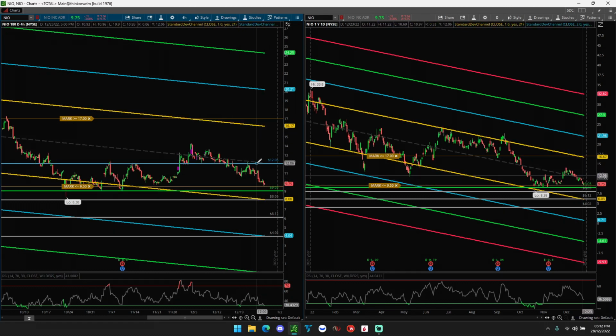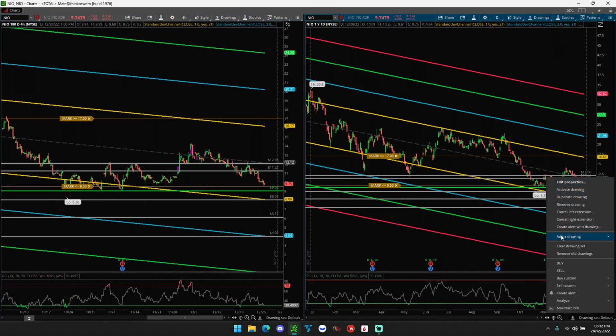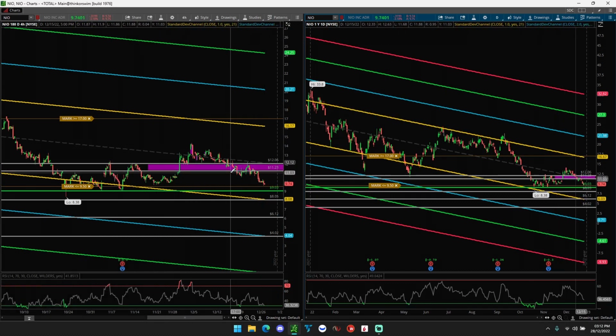Now, if we start to push back to the upside, between the area of around $12 and $11, this is statistical mean. So again, this is just fair value. I'm never looking to trade a stock within this range because it's fair value. I want it to move to an extreme either side, because then we can look to play the reversal back to a more realistic price level.